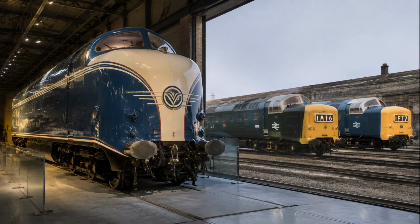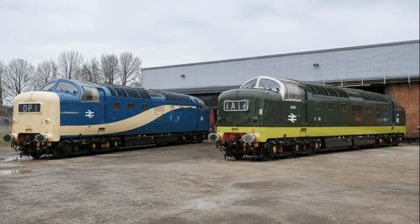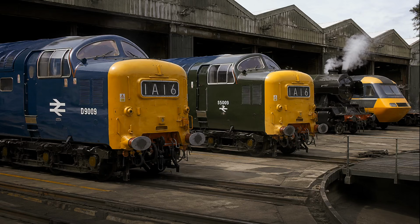The surviving prototype DP1 tells a different story. It belongs to the National Collection and retains the flamboyant form that sold the idea, while the preserved Class 55s show how British Railways turned that idea into a service fleet. Their visual differences must never be blurred. DP1 is the blue and cream demonstrator with prominent curved decoration. A production Deltic is the longer operational form numbered D9000 to D9021, later 55001 to 55022, according to its individual identity.